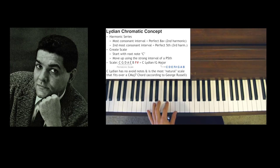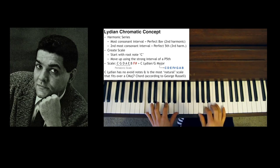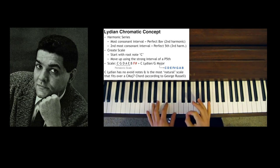Lydian scale removes tonality itself. C major 7 chord. Instead of the C major scale, we now have a scale with no avoid notes over that C major 7 chord. And by getting rid of the F, we remove that tritone interval between the B and the F, which is the basis of the dominant chord and thus the dominant tonic relationship. And thus, in a sense, we've removed tonality itself.